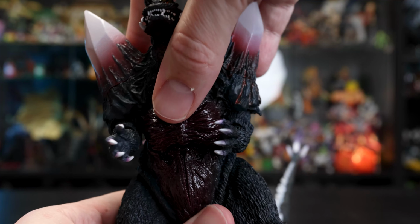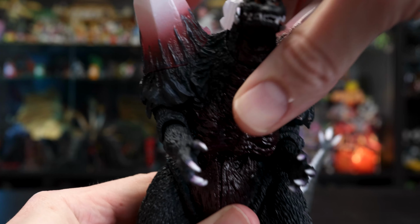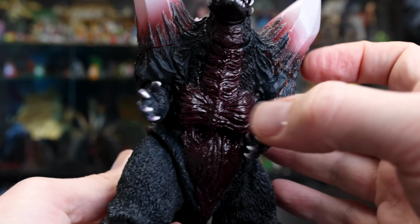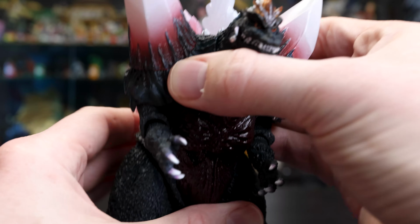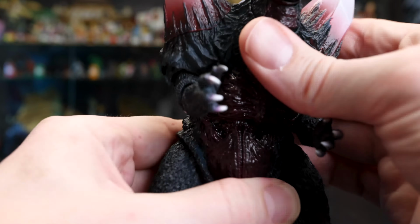Now then, coming into the torso, we get maybe 2 mil of motion forward, a little bit of swivel left and right. It does kind of hit on the crystals on the back, so you can kind of force and push it around and it will move, but definitely I feel compared to newer figures the articulation is more limited. Maybe it is showing the age in its mold.